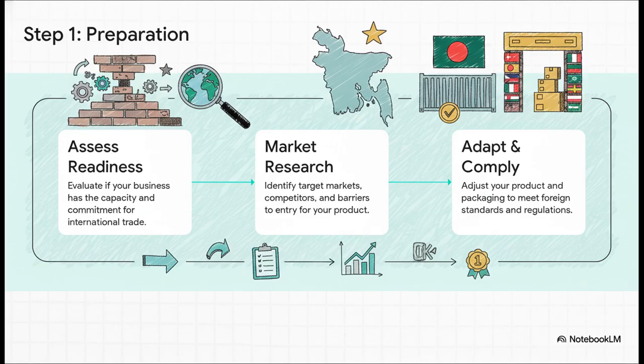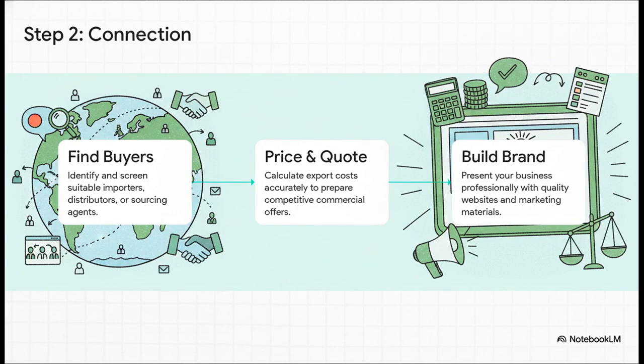Okay, step 1. This is all about laying a super strong foundation. Before you spend a single taka, you need a serious, honest look in the mirror. That's the export readiness assessment. It checks if you're really ready. Then, instead of just guessing where to sell, you use real data from market research to find that perfect fit country. And finally, you make sure your product, your packaging, everything meets their standards so you don't get a nasty surprise at the border.